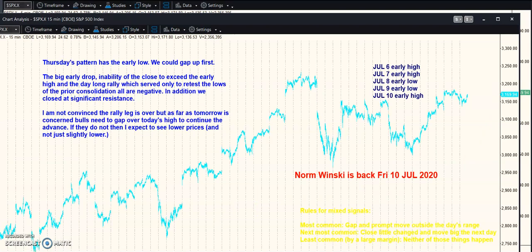The big early drop and ability of the close to exceed the early high in the day-long rally, which served only to retest the lows of the prior consolidation, are all negative things. We also closed at significant resistance. I'm not totally convinced the rally leg's over. Maybe it is, maybe it isn't.